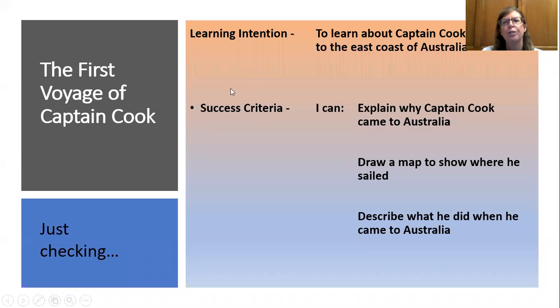Our learning intention was to learn about Captain Cook's voyage to the east coast of Australia. You should be able to explain why Captain Cook came to Australia. Remember the secret orders he had. Draw a map to show where he sailed. You'll be doing that straight after. And describe what he did when he came to Australia. Okay, so charting the coast, going ashore to try and talk to the Aboriginal people.